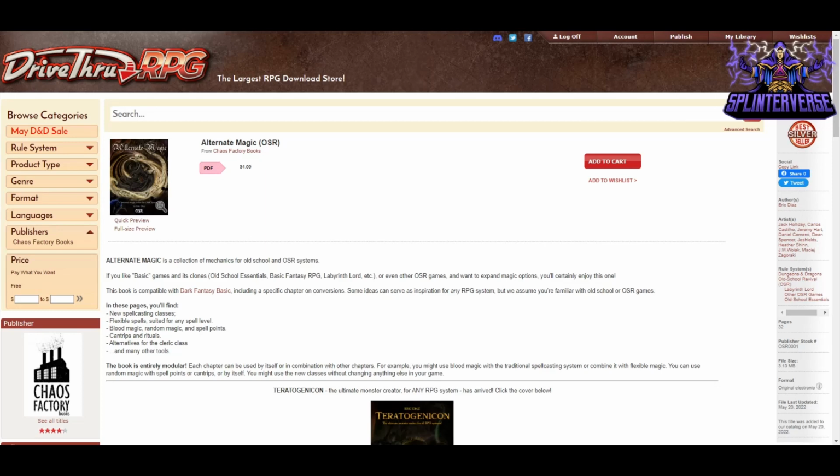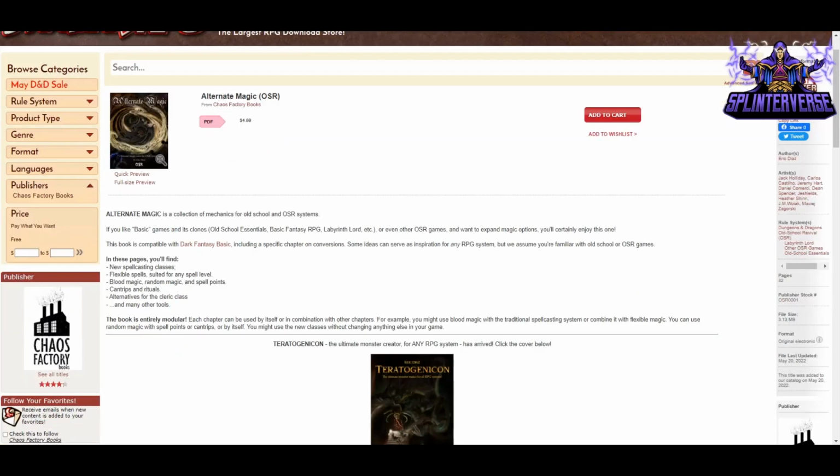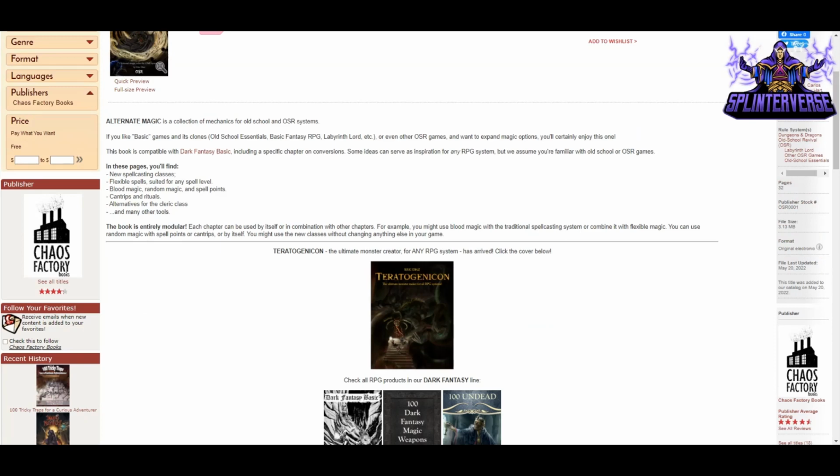And it says if you like the basic games and its clones like Old School Essentials, Basic Fantasy, Labyrinth Lord, etc., or even other OSR games, and you want to expand the magic options, you'll enjoy this book. It's got new spellcasting classes, flexible spells, blood magic, random magic and spell points, cantrips and rituals, alternatives for the cleric class, and many other tools. And it's modular, so you can use just a chapter, or you can use it with other chapters, etc.